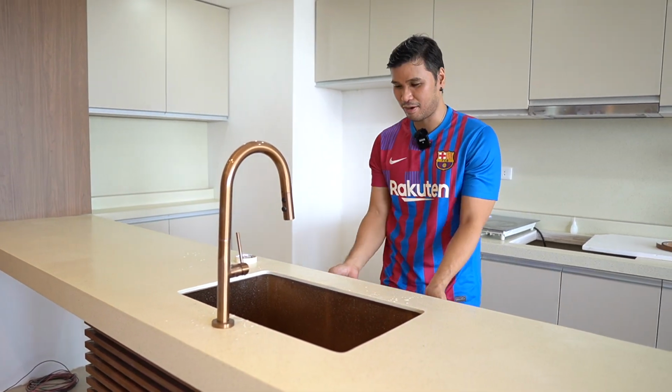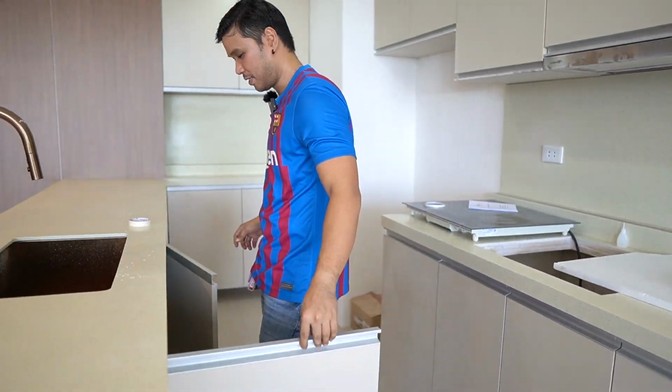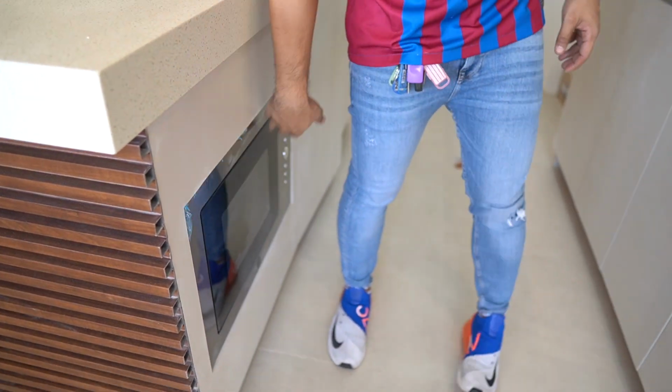Tapos, dito naman, meron akong cabinet dito. Syempre, nandyan yung ating, ang tawag dito, grease trap. Tapos nag-built-in na tayo dito ng ating microwave / oven.